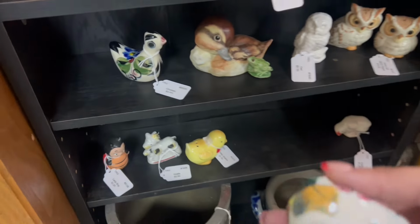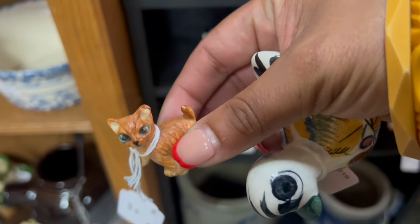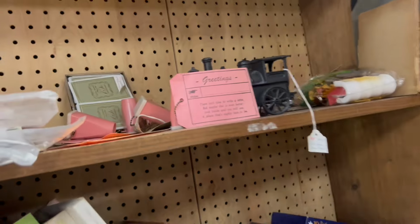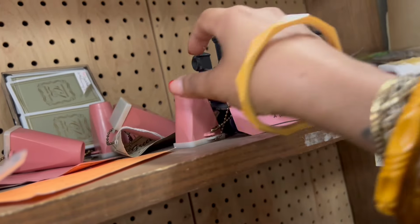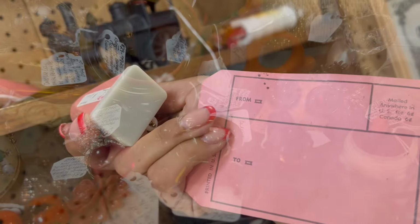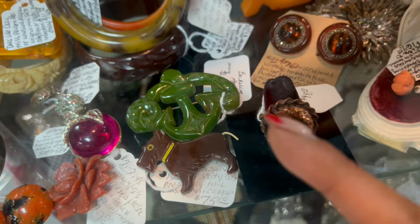The chicken is not my favorite, but this guy is. Look at this weird cat with the crazy eyes. He's fantastic. Now this is fun. Look at the original tags on these, what are they, viewfinders? I can't remember what they're called. The souvenir pictures in them. That's so fun. Now that's a cool Bakelite brooch that I don't think was there before. The green anchor.